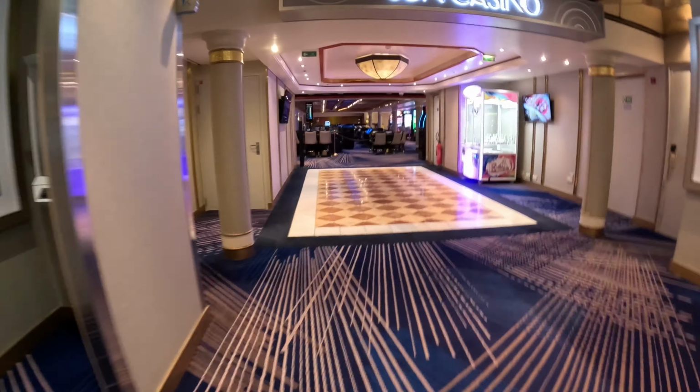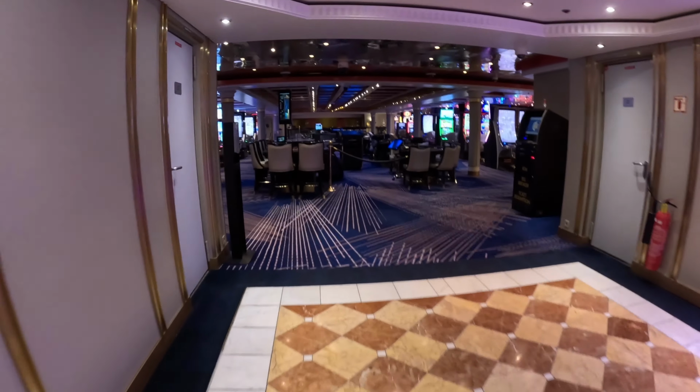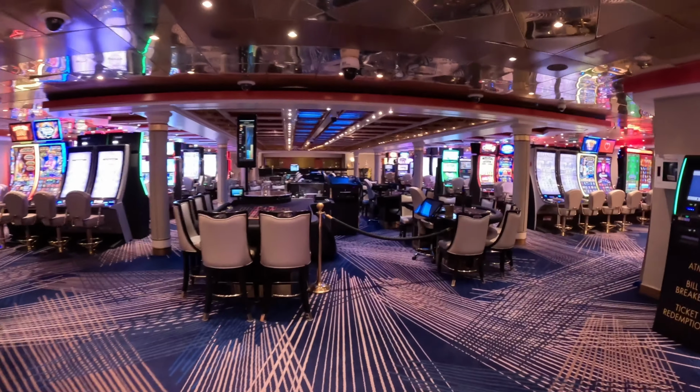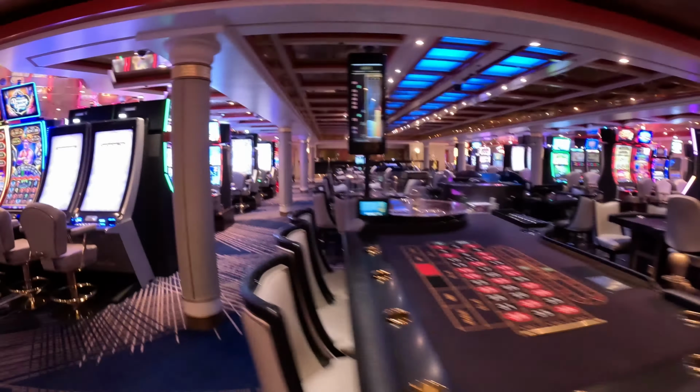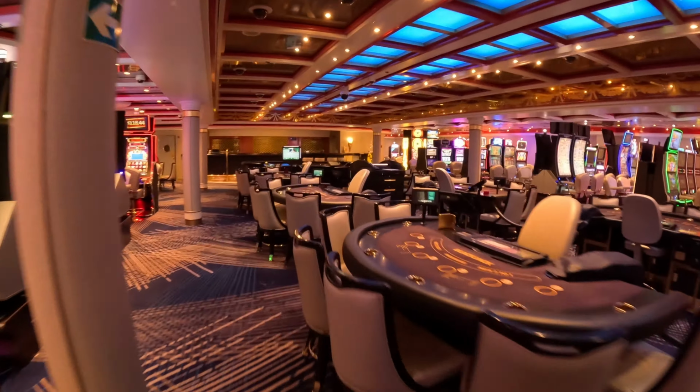Back up on Deck 7, the casino connects the midship area to the shops and Stardust Lounge. The casino was one of the busiest places during our cruise. We don't gamble, so we spent a lot of our time on the pool deck.